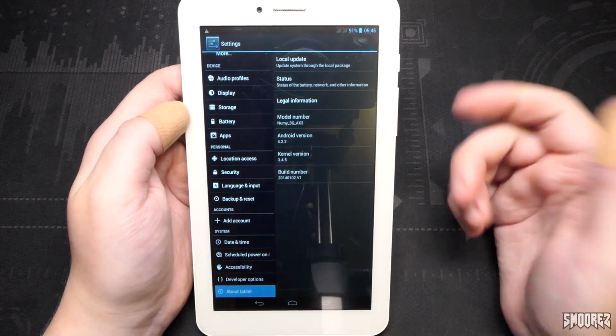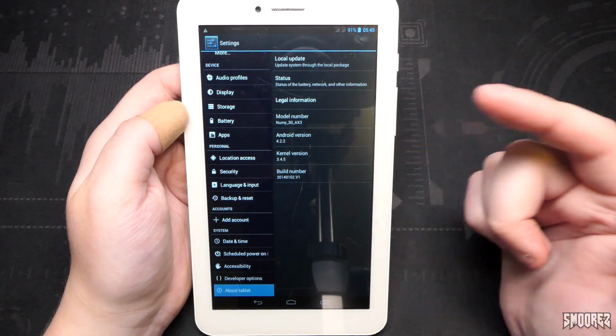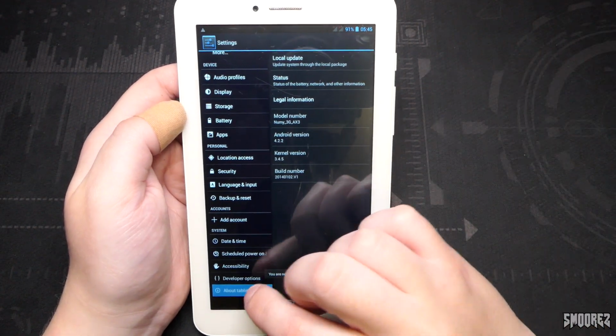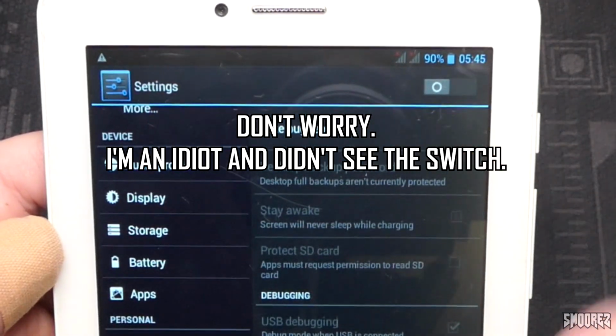And within About Tablet, we don't have much here. We've got local update, status, legal information, the model number being the Numi 3G AX3 running 4.2.2, build number. Oh, so I'm now a developer. So can I go back? Oh, okay. I can do that. No, I can't. What's the point of that then?